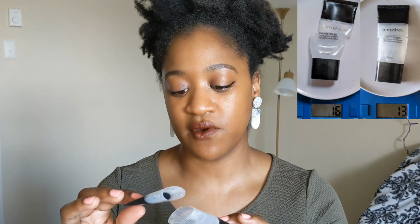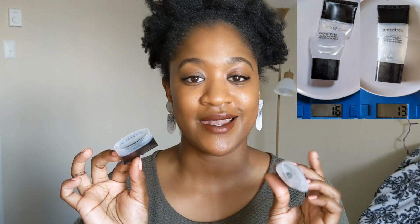First makeup product, I actually finished this one, was my Smashbox Photo Finish Foundation Primer. I cut it in half, that way I could get all of the product out of the inside. If you're not already cutting your products in half, please do that. There is so much more product inside that you're missing out on, and you're wasting your money if you're not getting every single drop out of it.